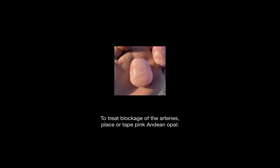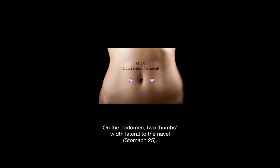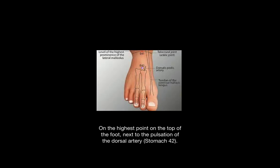To treat blockage of the arteries, place or tape pink Andean opal on points along the stomach meridian as follows. On the upper border of the collarbone, 1 hand's width lateral to the central notch at the base of the throat, on a point known as stomach 12. On the abdomen, 2 thumbs width lateral to the navel, on a point known as stomach 25. On the upper border of the pubic bone, 2 fingers lateral to the midline, on a point known as stomach 30. And on the highest point on the top of the foot, next to the pulsation of the dorsal artery, on a point known as stomach 42.